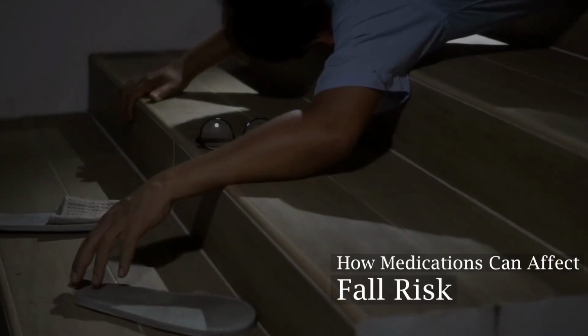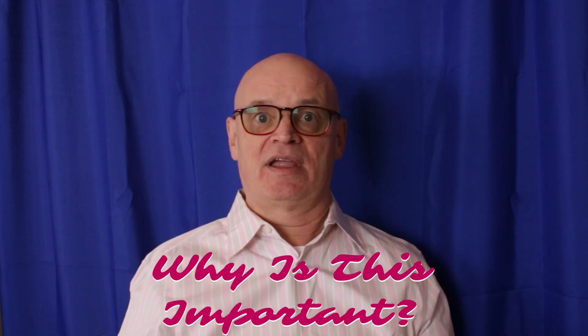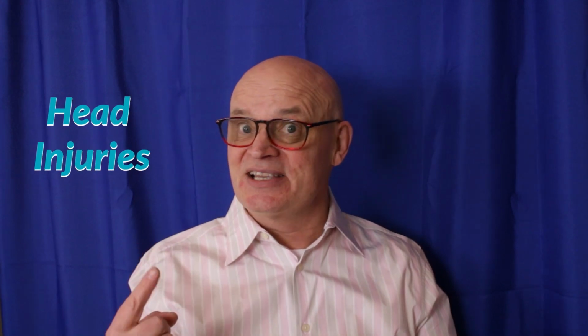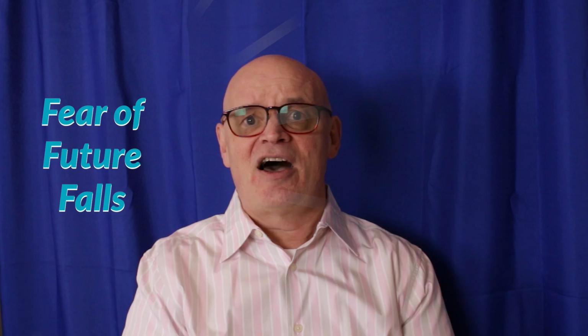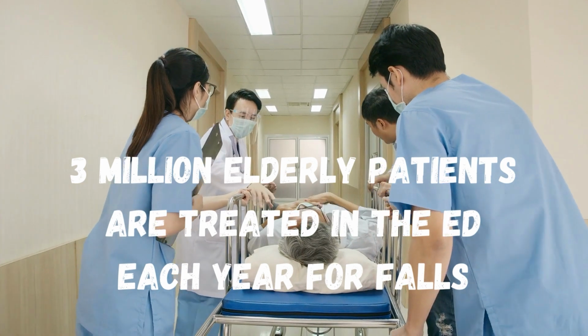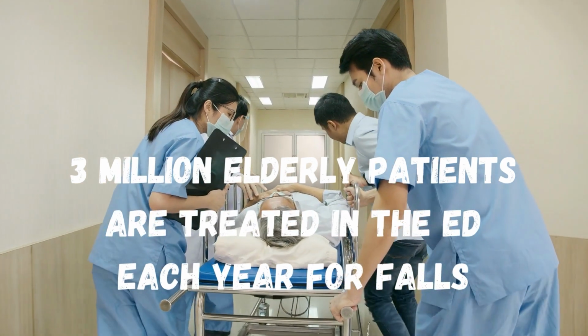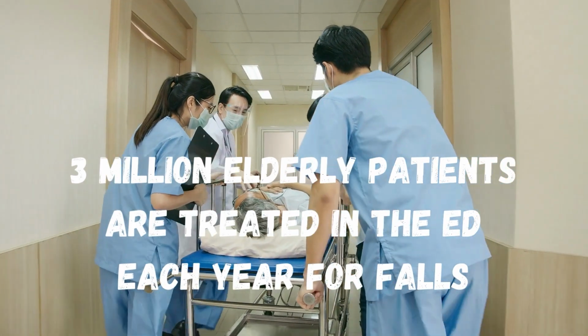So which medications do you have to be careful with if you're worried you might fall? Before we even start, why is it important that we worry about fall risk? Falls can cause head injuries, broken bones, and can also cause a fear of future falls. Each year, 3 million elderly patients are treated in the ER for falls. And falls are the leading cause of traumatic brain injuries.